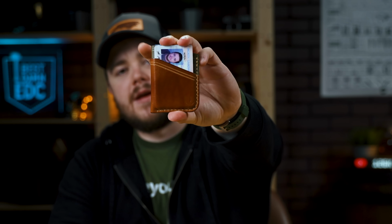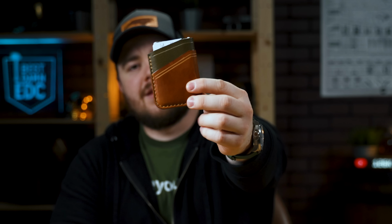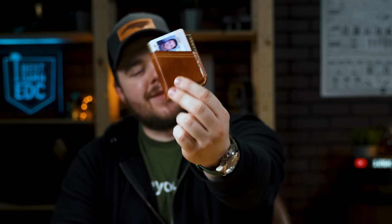He also is looking for a new card holder. If you're in the Discord, I would highly recommend this one I just got. This one comes from Ty of Turkey Foot Leatherworks. This one is just so nice. I had him make this one for me. I requested the colors specifically. So an OD green or olive green leather with like a cognac on the outside. Really digging this thing. Very slim and minimal.